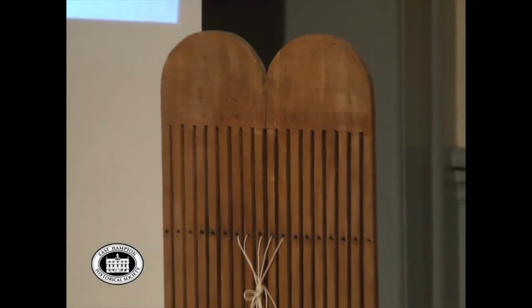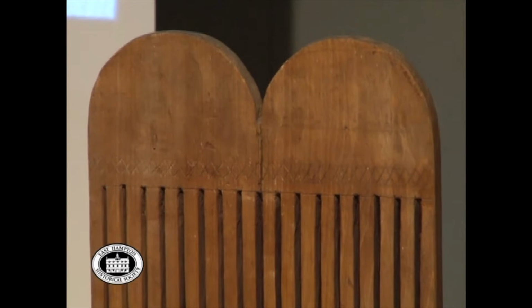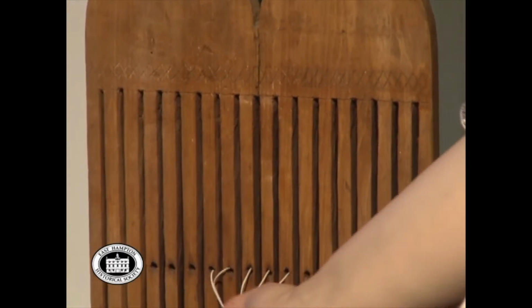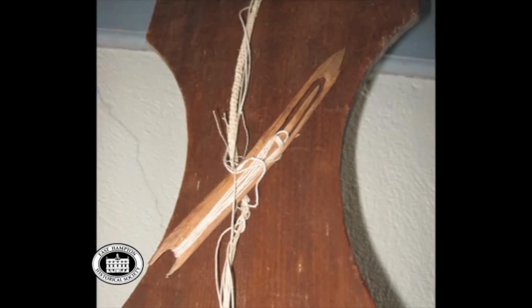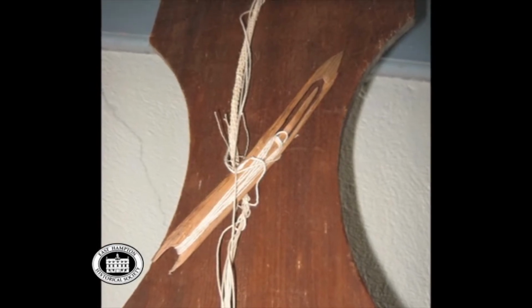I don't think it's going to get much better than that without electricity. Well, and I wonder, what did she sit on? What did you sit on to do this? Did you stand up to do this? Did you sit down to do this? Were there any other tools used to make this?